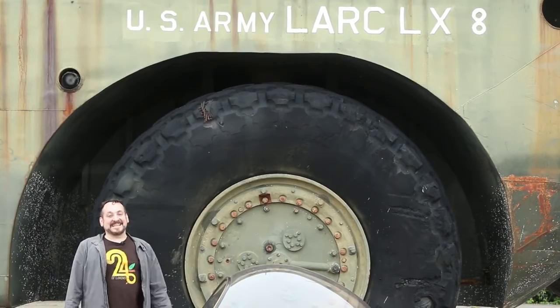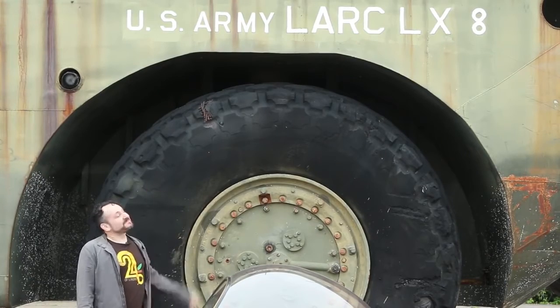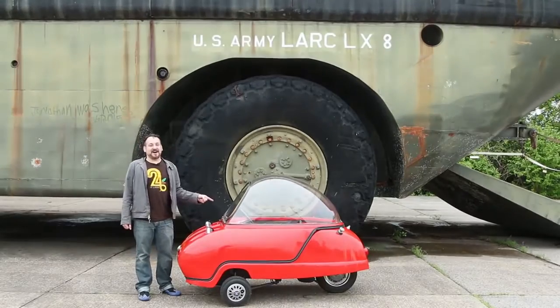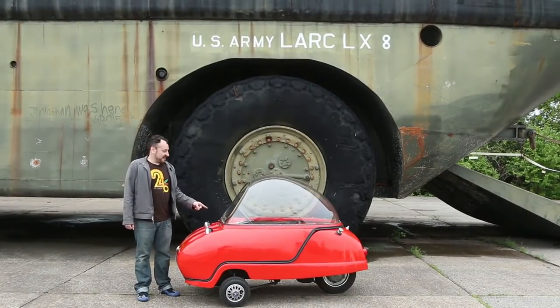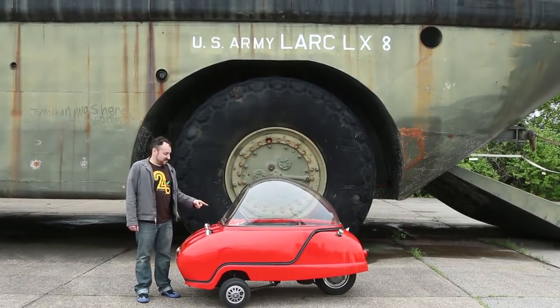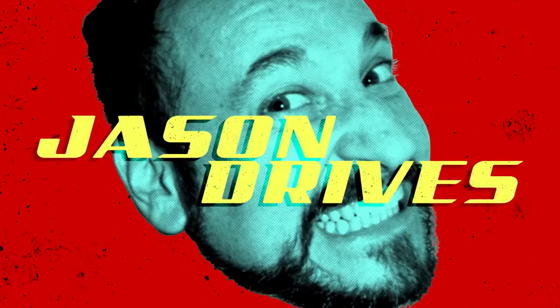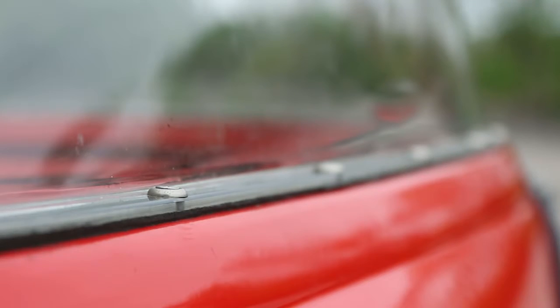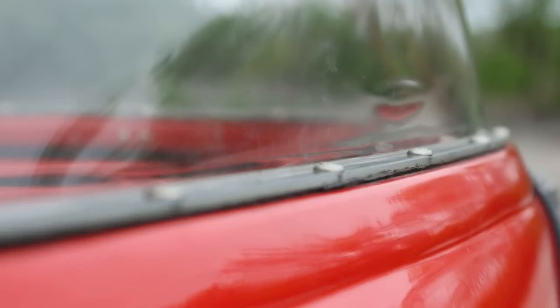This is a 1959 Lark. But this is a 1965 Peel Trident, and it's one of The Lane's picks as worst cars ever. Technically, yes, it's pretty terrible, but you've got to think about it in different ways. You've got to understand where it's coming from to understand why it is what it is.